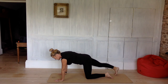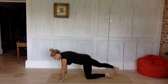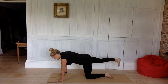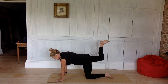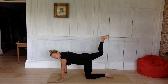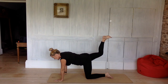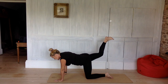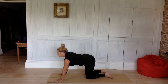And keep going. So again, we're working the back of the leg, bottom muscles, and abdominal muscles, making sure we don't dip in the pelvis, dip in the lower back. Then bend your right leg, keeping your back neutral again. Inhale, lift the leg higher. Exhale, lower. Inhale, higher. Exhale, lower. Inhale, higher. Exhale, lower. Knee back on the floor.